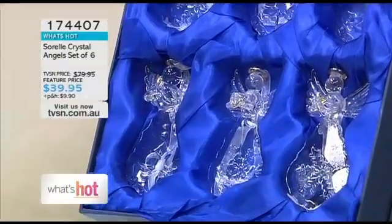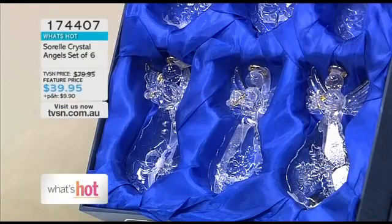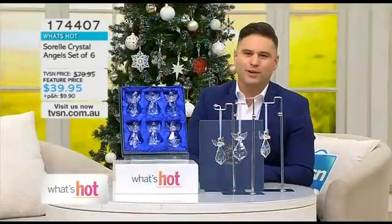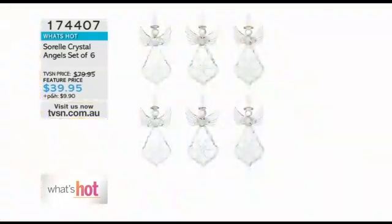So don't forget, this is your What's Hot deal of the day. It comes in this beautiful satin lined box, that wonderful Christmas blue. It's a wonderful little gift giving if you'd like, or just keep it for yourself for the holidays. This is your What's Hot deal of the day. It is your Sorel Crystal Angels set of 6, getting half price, usually $79.95, $39.95 for today. 174407 is your item number, tvsn.com.au.